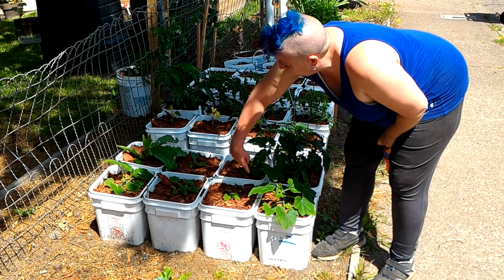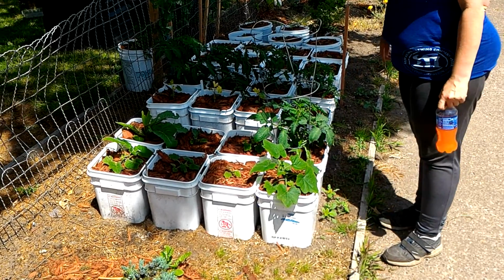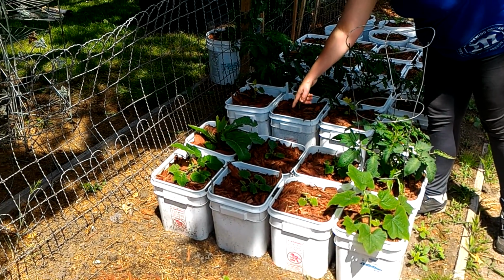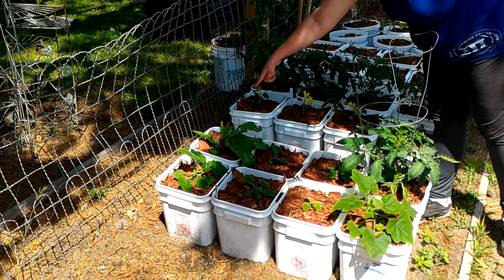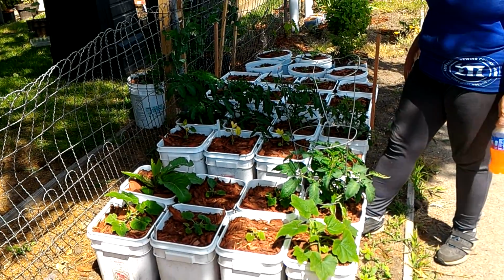These are all squash right here, and this one is a squash. And then tomato here, and an eggplant here, the only eggplant that survived, and a horseradish root plant. Because I love horseradish mustard. It's lovely.